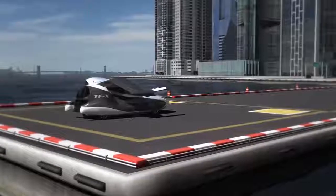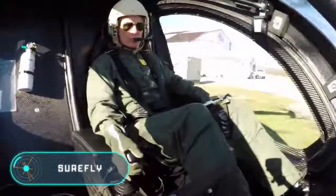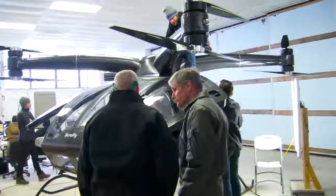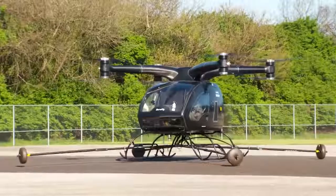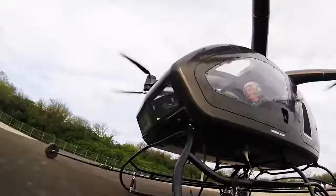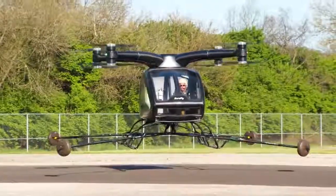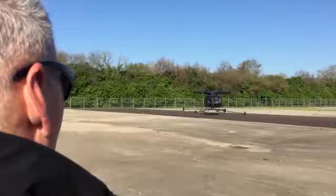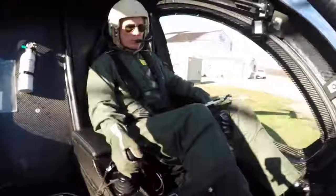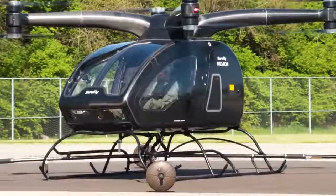SureFly. Here we have one of the most ambitious projects of the company Workhorse, engaged in the development of electric vehicles. SureFly is a flying taxi, which moves using a hybrid power plant. It's equipped with a gasoline generator with a capacity of 200 horsepower. According to the creators, this passenger drone can travel 112 kilometers and raise a load of 180 kilograms.